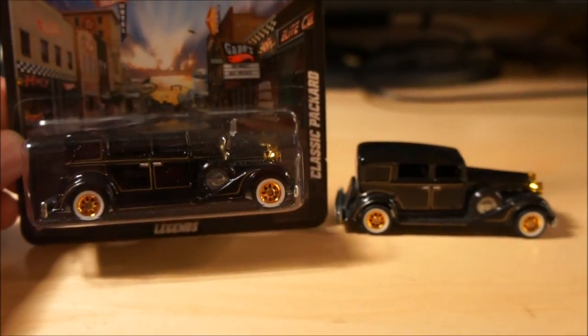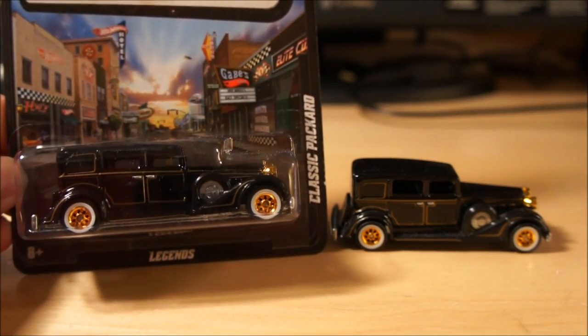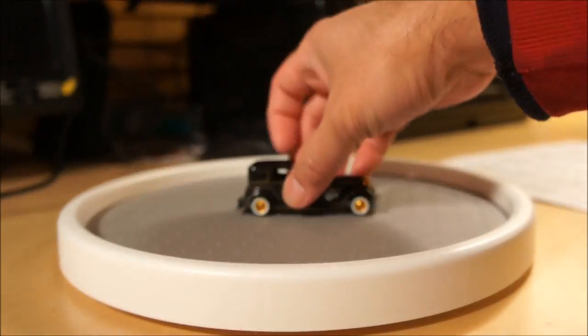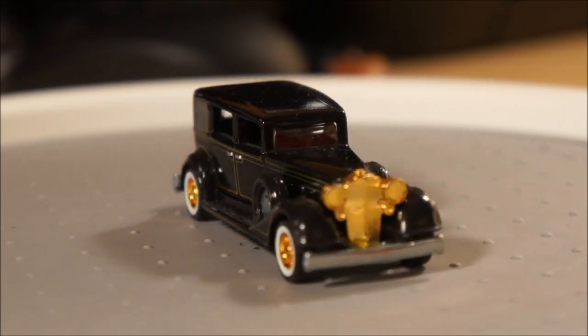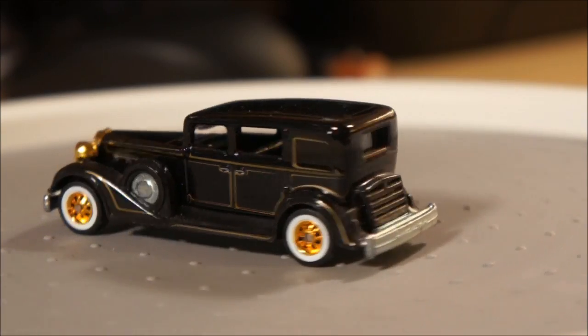Next, we have, of course, the one that I told you about at the beginning of the video, the last one that I needed to complete my set. We have the Classic Packard, and the carded one was the last piece I was missing to complete this set. This is a really nice vehicle. I'm not into really old cars like this, but I do like this one. You can't go wrong with the black and the gold colors.